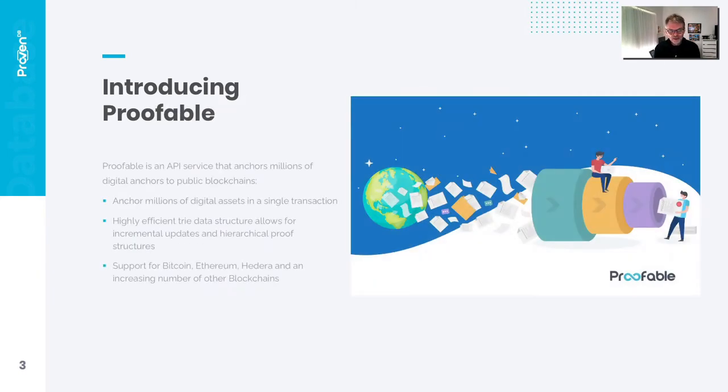The Proofable API is an API service that allows you to anchor millions of documents or digital assets to public blockchains in single transactions. You would use this when you didn't want to use a database service, but instead had your own storage and you wanted to anchor it to blockchains. It supports a bunch of different blockchain types: Bitcoin, Ethereum, and of course Hedera Hashgraph.